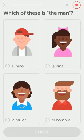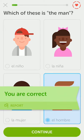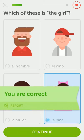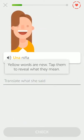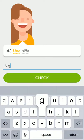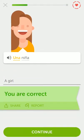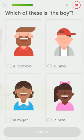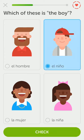Am I a beginner? Let's go ahead and start with the basics here. Which one of these is a man? Let's do hombre. Cool. I do have a little bit of Spanish in my blood, so let's go here. Let's see. Of course, as I say this, I'm going to get it wrong. So translate what she said. A girl. Let's see. Correct. Cool. Which is the woman, little hair. Got that.